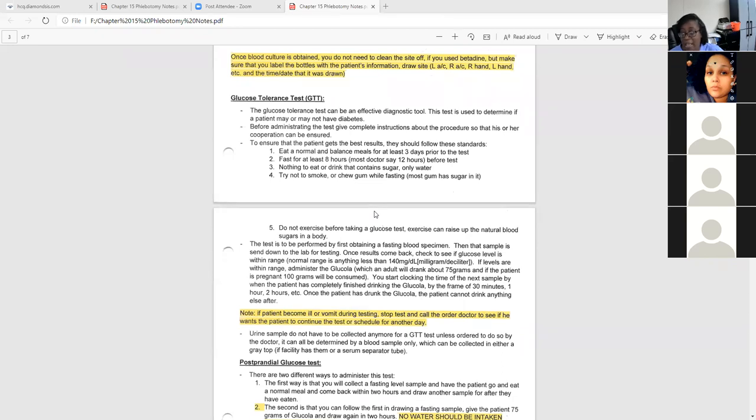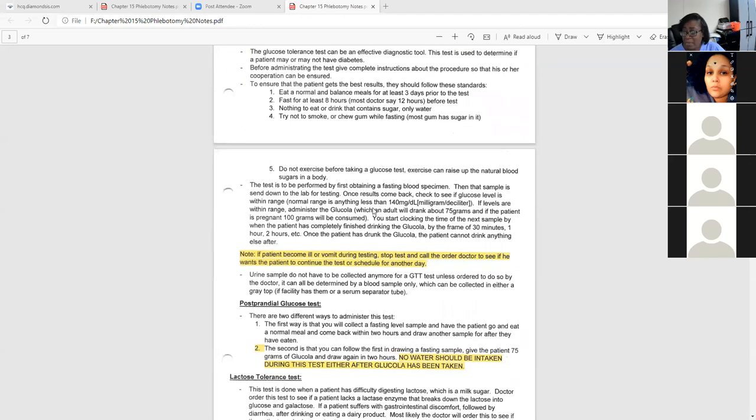If everything is okay, we'll give them the drink and we'll wait till they consume it and then draw them for the 2 hours, 3 hours, or whatever the doctor ordered for the glucose tolerance test. Now, for a postprandial, there are two different ways. They can come in and we can draw their fasting lab, and then we tell them to go eat and then wait 2 hours after they eat and come back to the lab and we draw them in. Or we can draw a fasting lab, give them 75 grams of glucola, and wait 2 hours and then draw. All this time they can't drink any water.